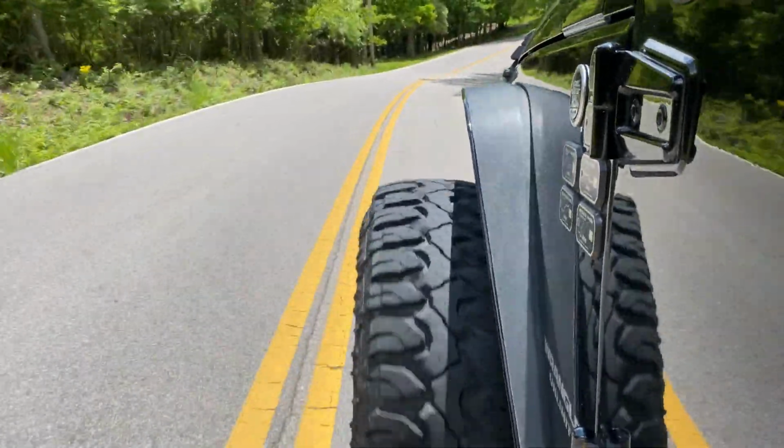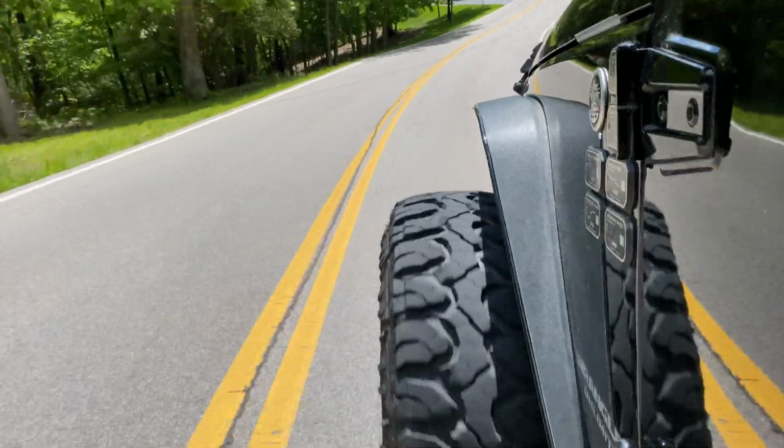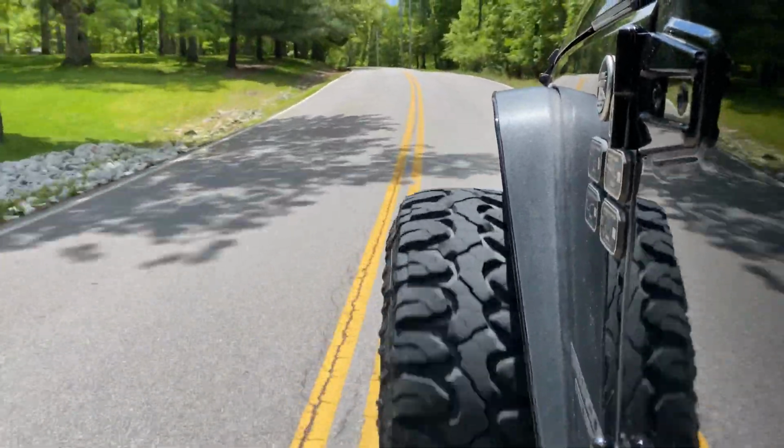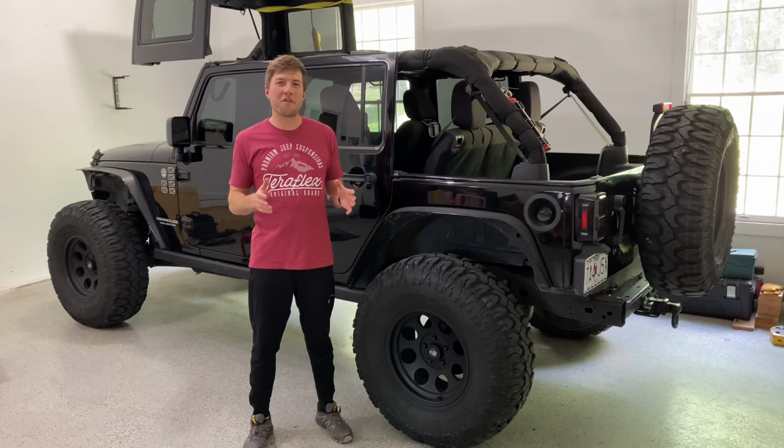And then when you air down off-road, these side lugs begin digging in and doing the work. And so you really kind of get the best of both worlds. So let's talk off-road performance.